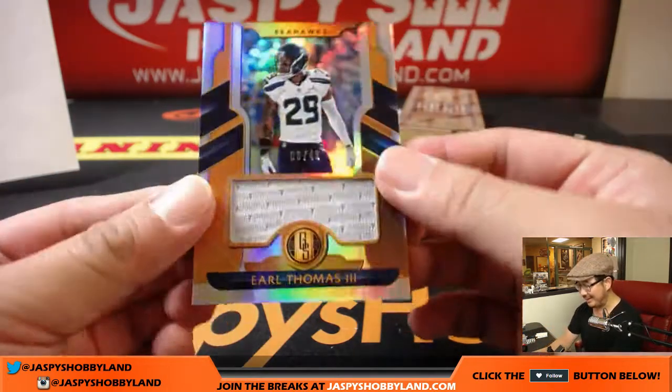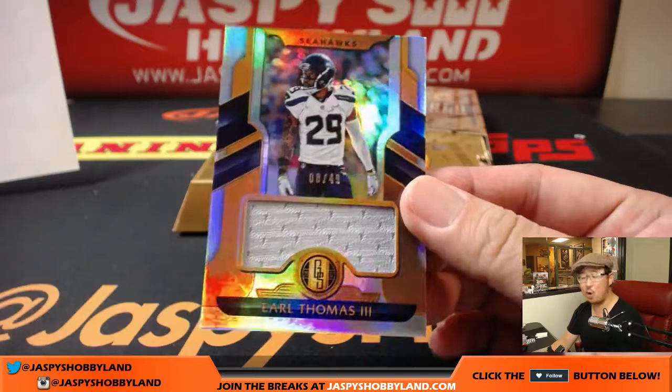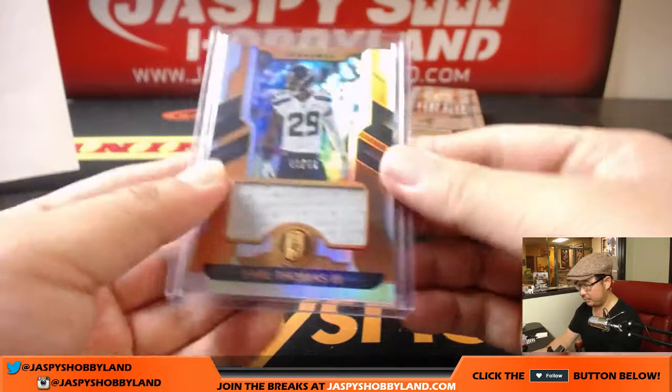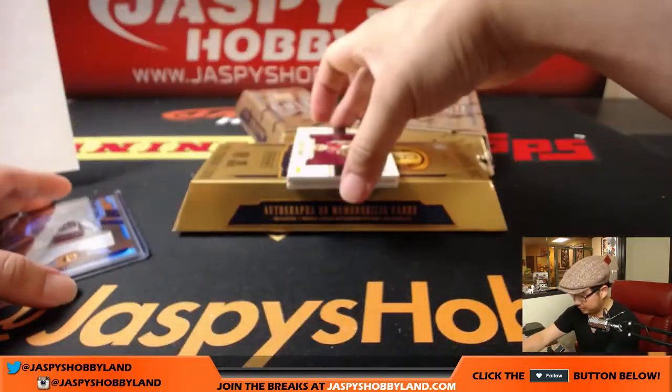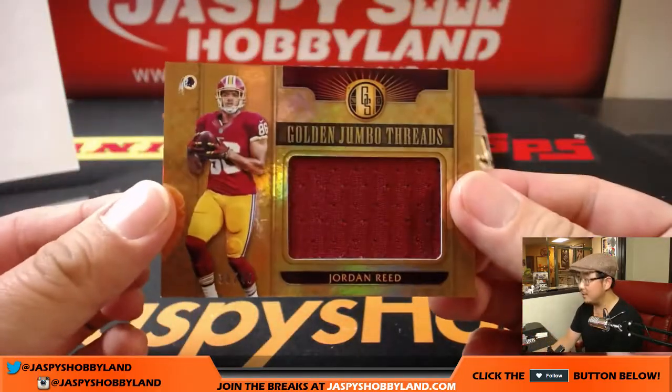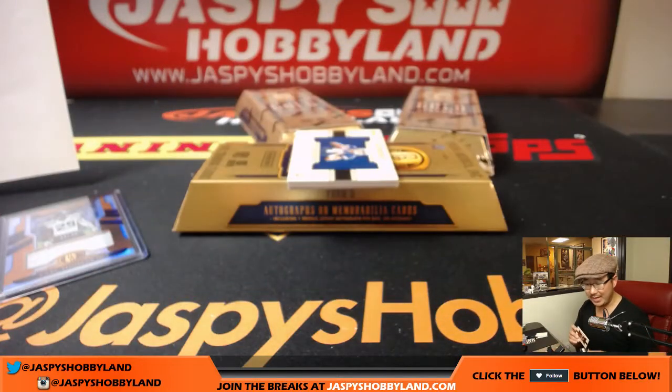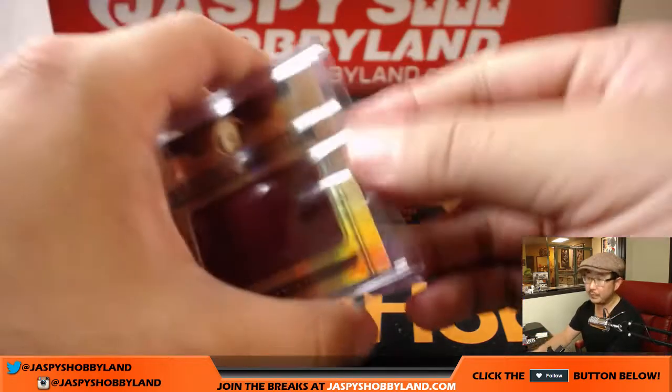We've got 8 out of 49. Earl Thomas III for the Seahawks. Nice relic for Elvis and the Hawks. Got Jordan Reed, Golden Jumbo Threads, 38 out of 49. Redskins, that'll be for Donald H. Last Bond Mojo, getting a proper hit with that relic.